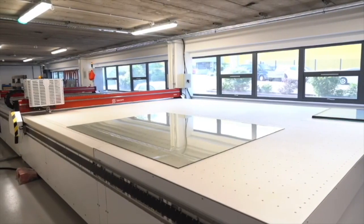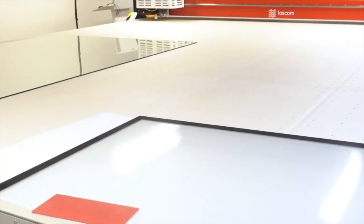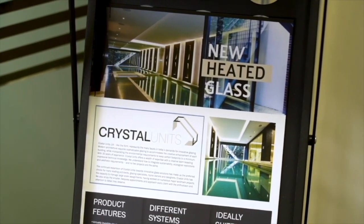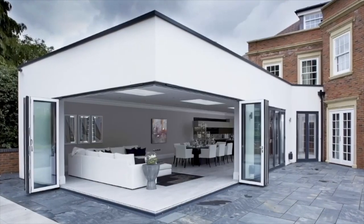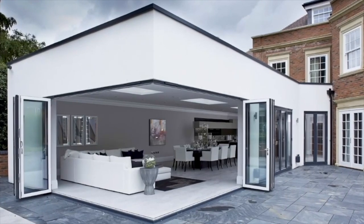One of our latest investments is a laser etching machine. This enables us to create self-heating glass to eliminate condensation in swimming pool areas or provide space heating in large glazed areas such as sliding and bifold doors.